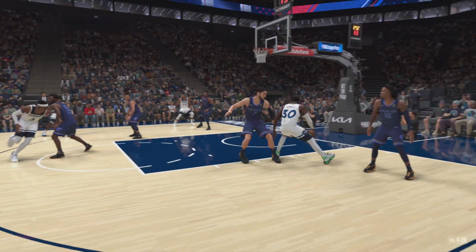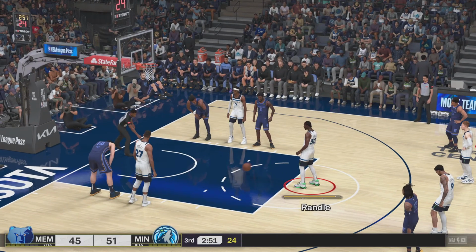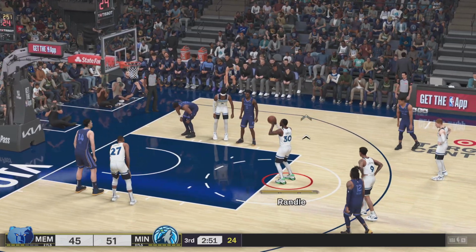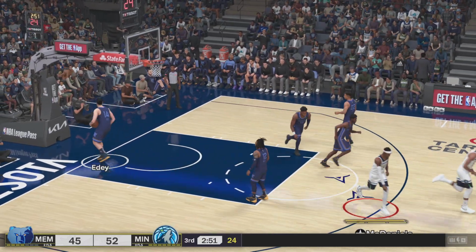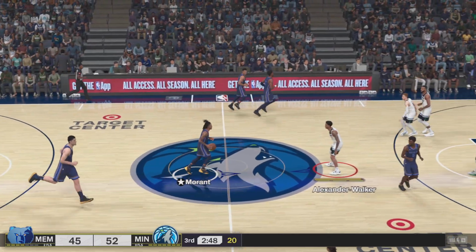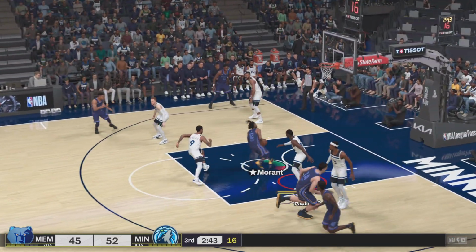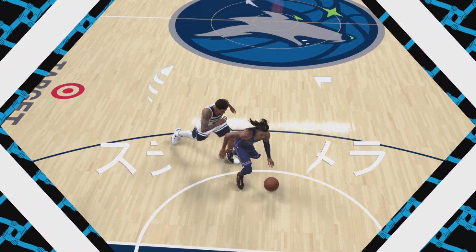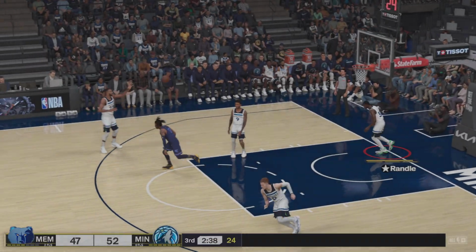Some changes for Minnesota. DiVincenzo, he's checked in for Anthony Edwards. And it's Alexander-Walker in for Conley. And Memphis also making a switch. Edey's checked in for Aldama. Grizzlies trail by 7. Outside Morant. And then Morant with the jam! Oh, wow. Okay, Ja turning it loose. Someone throw that man some water.